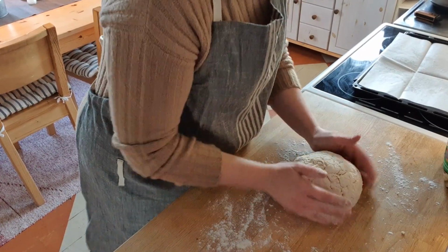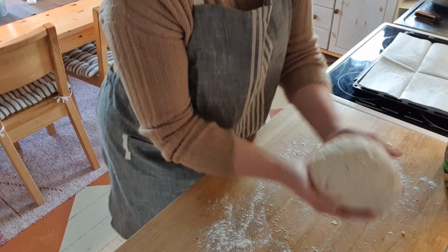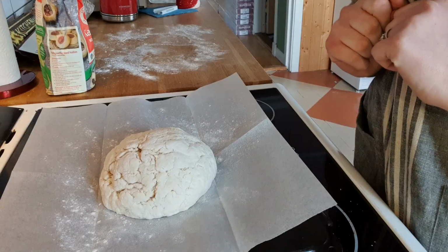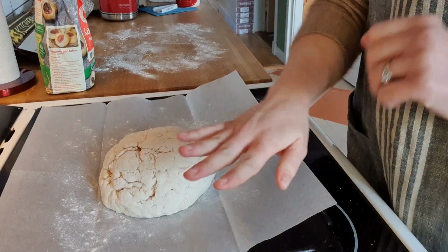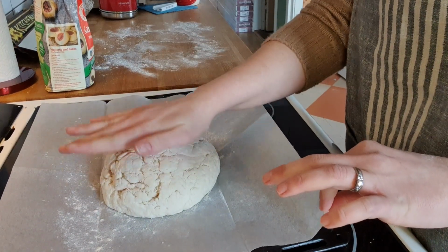So now that our dough is a round sort of ball, we are going to put this on our baking tray. So now what you will do is, once it is on the baking tray, you will flatten it a little bit.